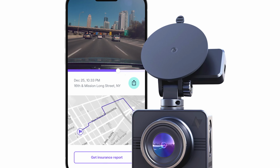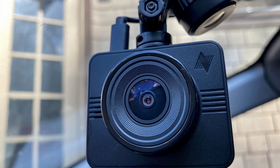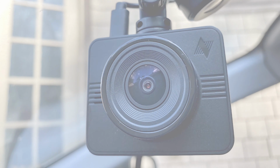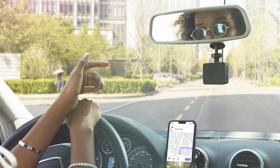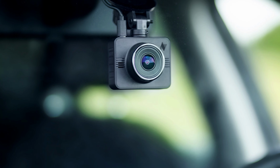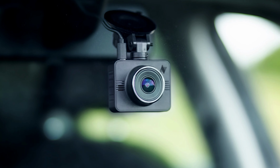If you forget where you parked your car or it gets stolen, the app provides detailed location info so you can get your car back safely. It even sends out SOS messages to emergency contacts in the event of a crash so that you can get help faster. And the best part, there's no monthly subscription fee. The cost of the dashcam covers your lifetime usage of the app and its features.